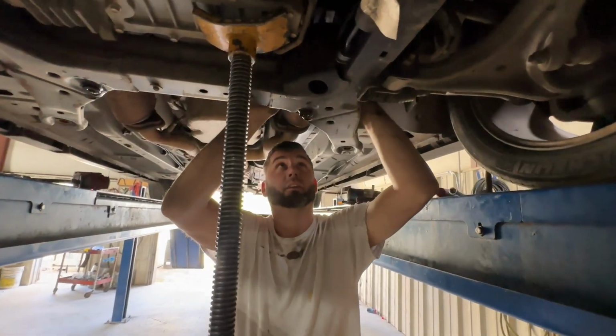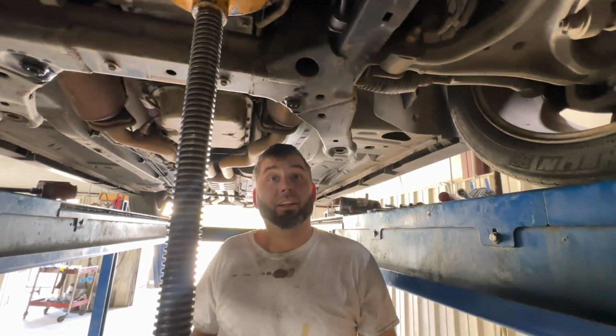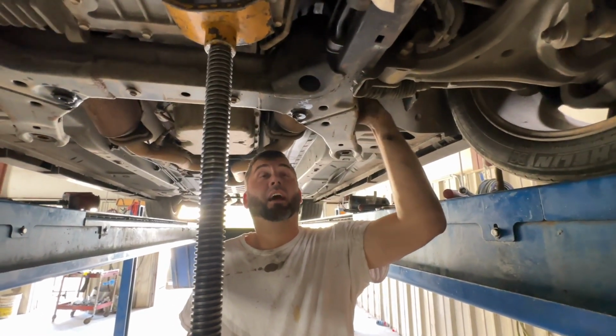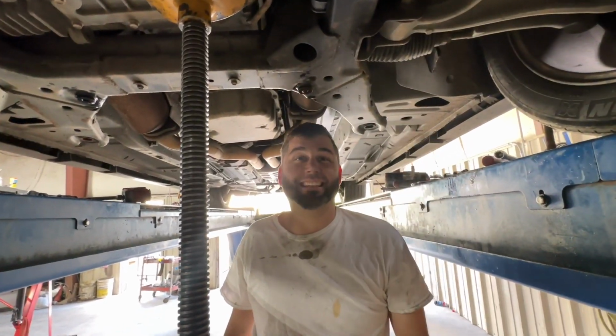To be honest with you, I'm a Chevrolet guy. I like Chevrolets. Chevrolets are great. I dislike Fords, and I absolutely hate regular Cadillacs.